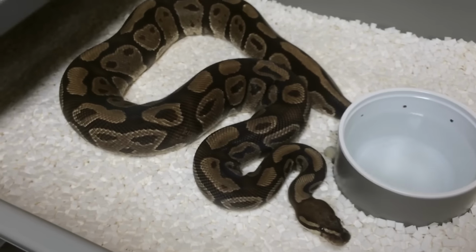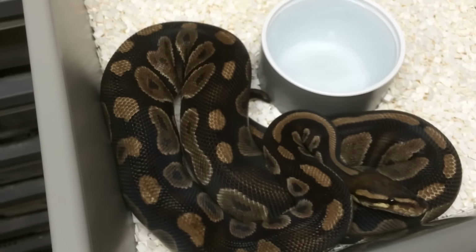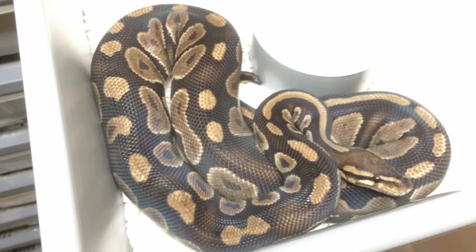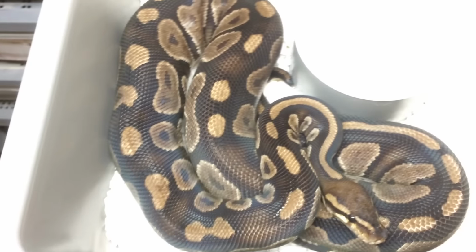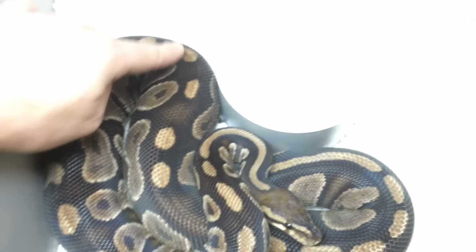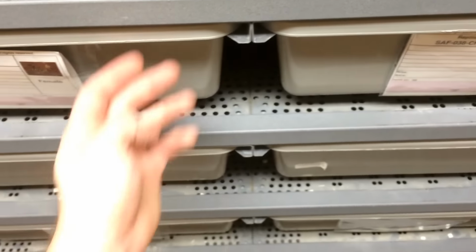Right here is a vanilla. Again, you know, these kind of look like normals. A chocolate female here. She is not het ghost, but she's nice nonetheless. The real difference between chocolates and normals is they have a lot more black patterning along their backs, at least in my opinion. I mean, we used to have a male chocolate and it really showed on him.